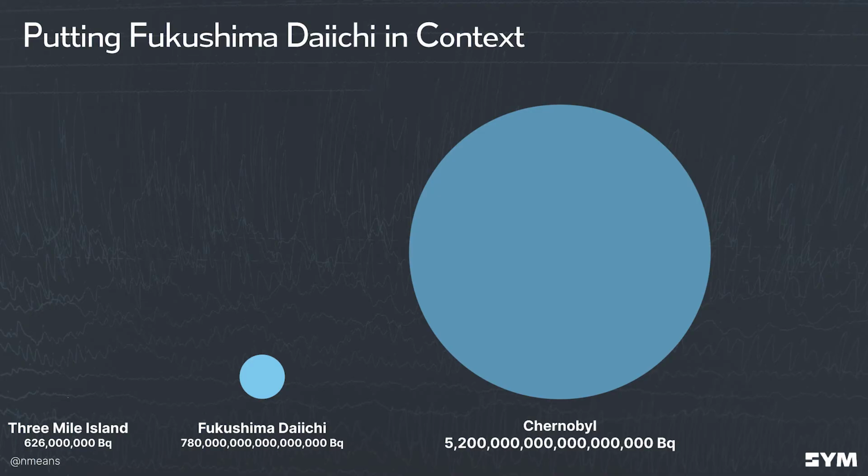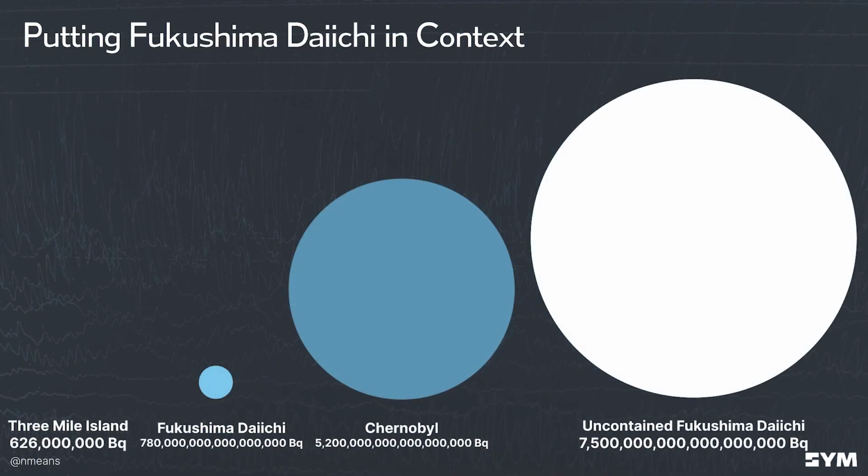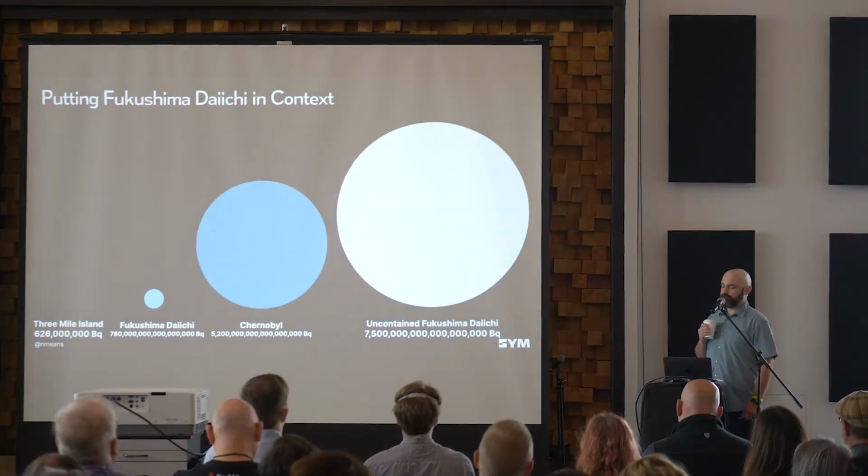But let's say the operators at Fukushima had failed to establish cooling and relieve the growing pressure in the reactor pressure vessels, and all 3 running units experienced steam explosions. An uncontained failure at all 3 active Fukushima Daiichi units is estimated to release at least 7.5 exabecquerels. But because Fukushima's reactors had pressure vessels, it's likely that would have amplified the explosions versus what happened at Chernobyl.